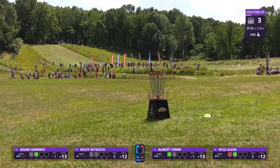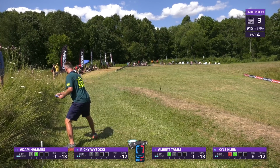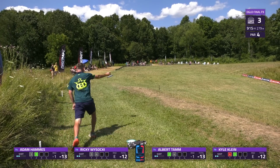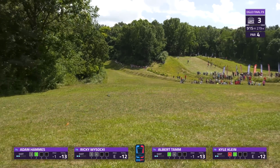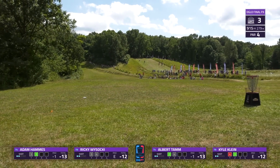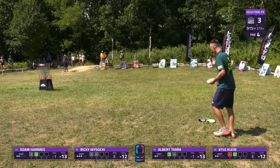That'll do just fine for Kyle Klein. Yeah, going with a little backhand touch shot there. Ricky going to do the same. I imagine he'll be pretty close. He actually swung that out really wide. Yeah, looks like he was going with one of his slammers there. And yeah, did swing it out too wide.